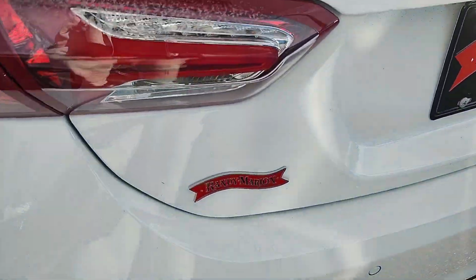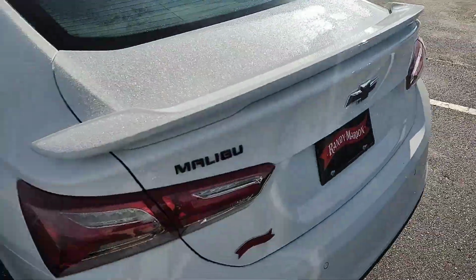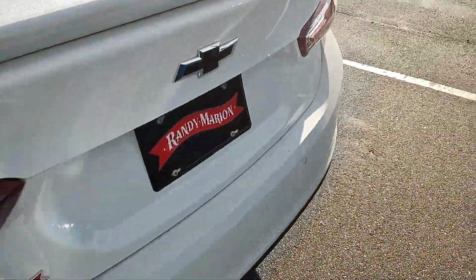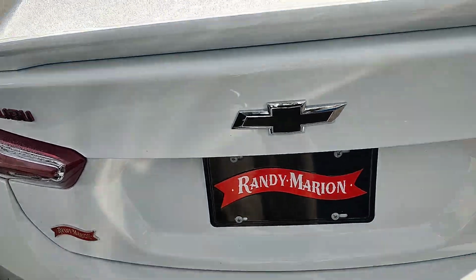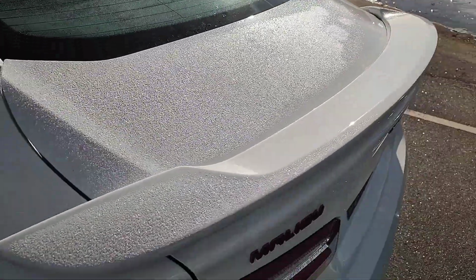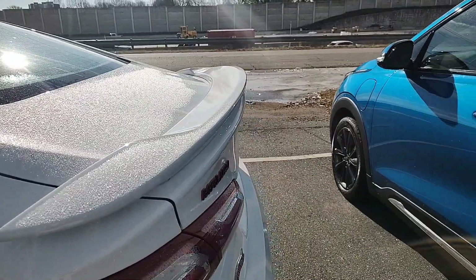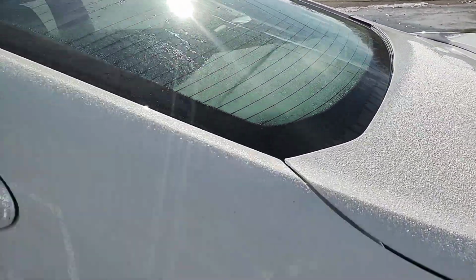Like I say, Randy Marion, down here in Statesville, right off Highway 40, Malibu with the accent. Now, it normally has an LT on the back, but it doesn't have an LT on the back here. Like the wing, though, I shall say the spoiler. You see how that thing is? It gives an aggressive look, like a Wickerbill type look on it.